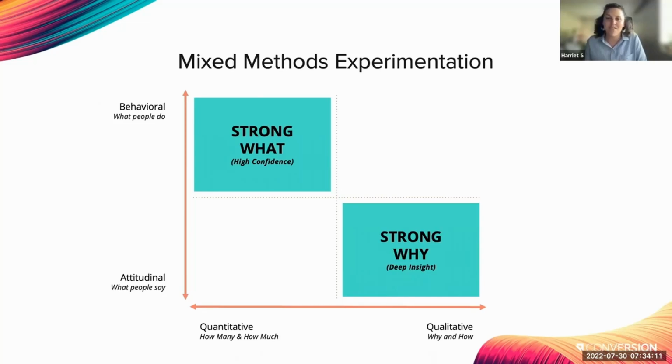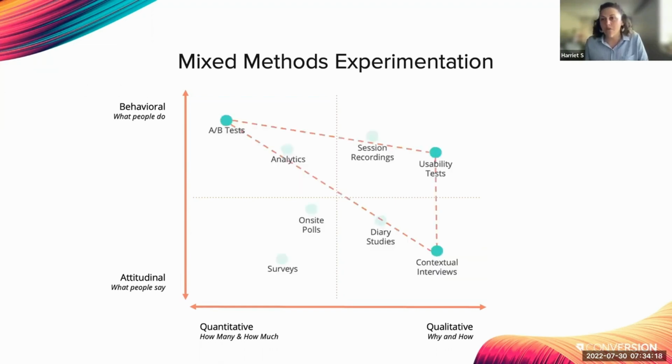And we all know that humans are very complex and can't predict how they will behave. So really what we want to do is be using multiple methodologies in tandem, and these methodologies are very complementary in nature.